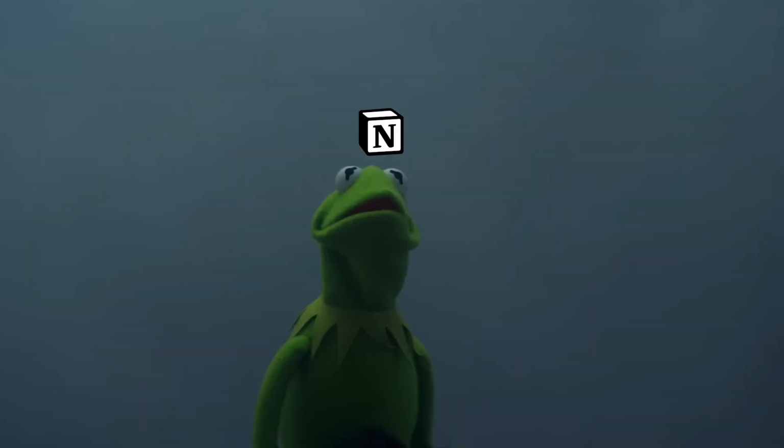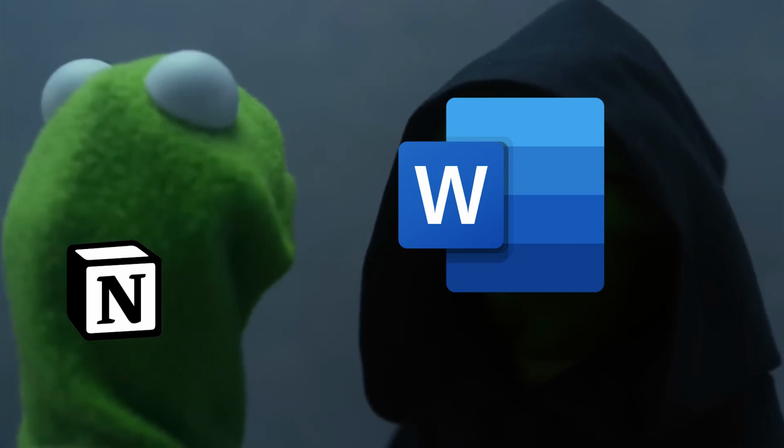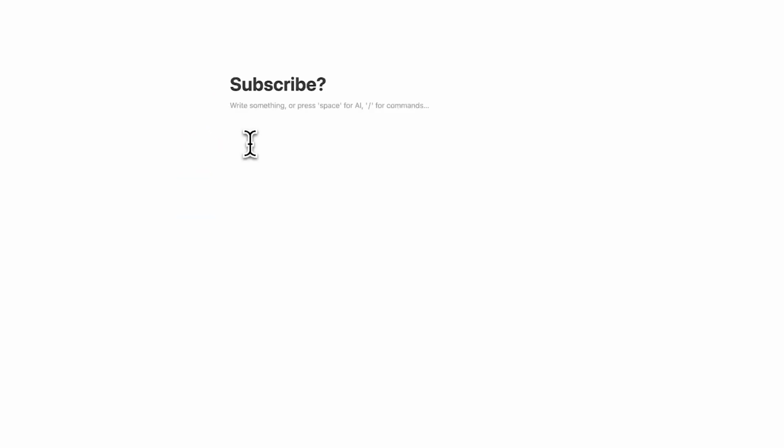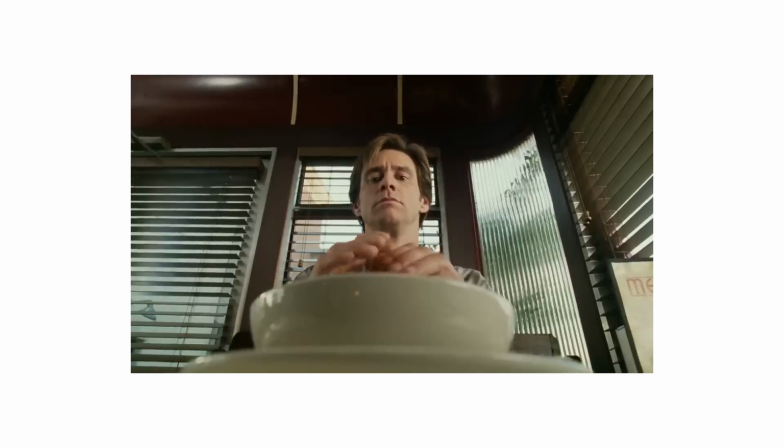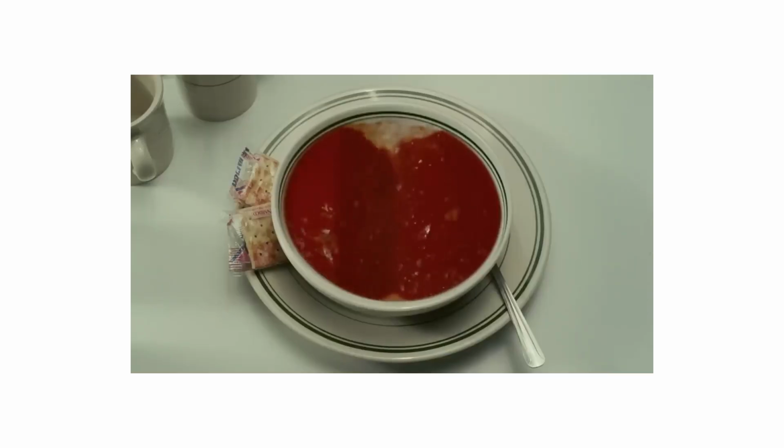Just make the switch to Notion. But first, how is it different to Word or Google Docs? Notion uses lines. These can be almost anything. And just like Word, I can type blah and I can type poop. I can type anything I want. But here's the cool thing. By using /, I can use any command that I want. I'm kind of like God if he needed to procrastinate on writing a report.